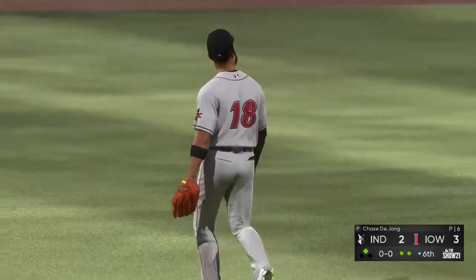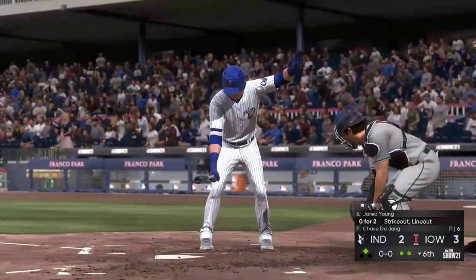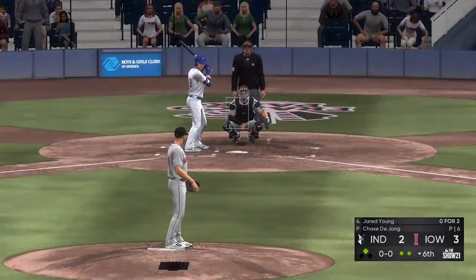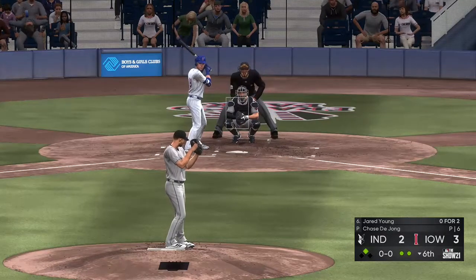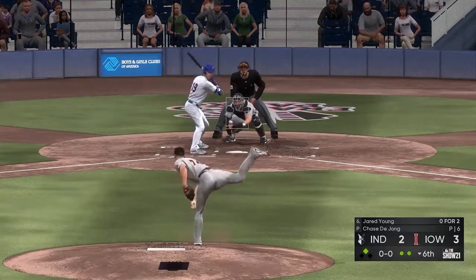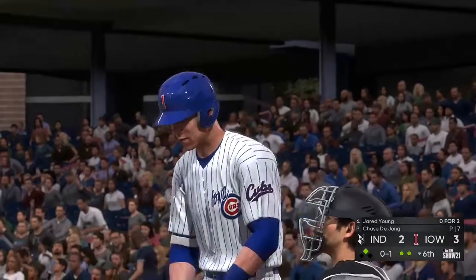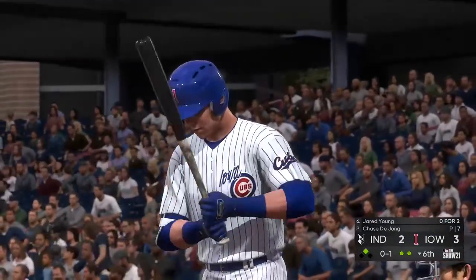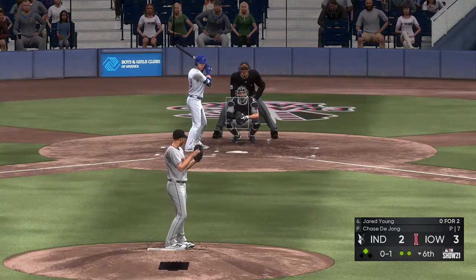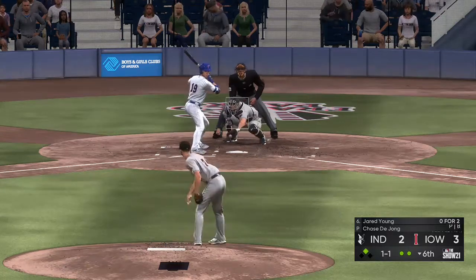The first baseman, number 19, Jared Young. So now into the box is Jared Young. He's hitless in his two at-bats so far. Trying to keep the deficit right where it is, the pitch. Drops in a strike to start the at-bat, nothing and one. Ready with the 0-1.